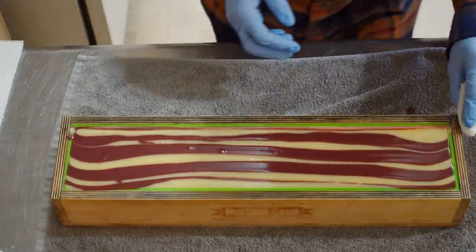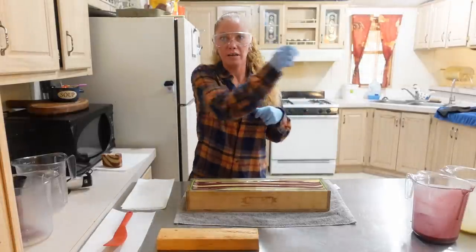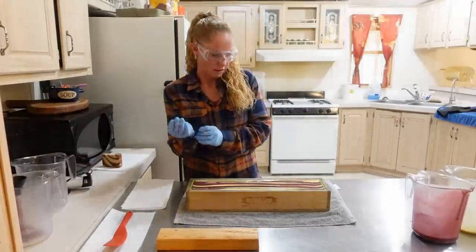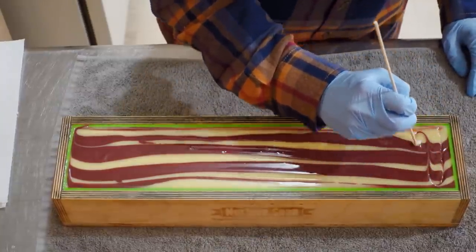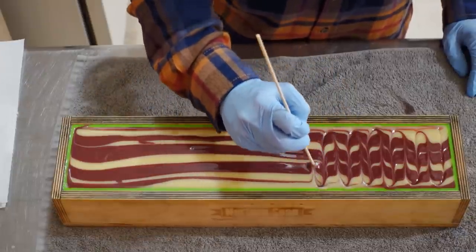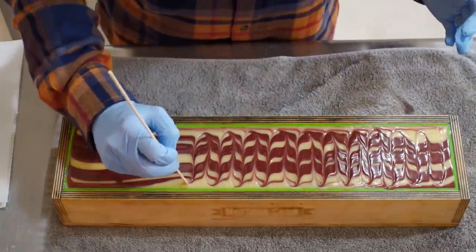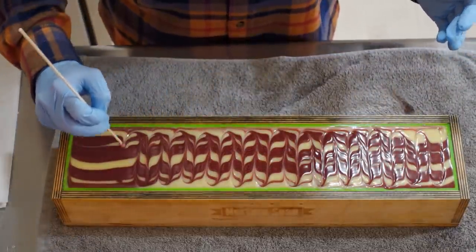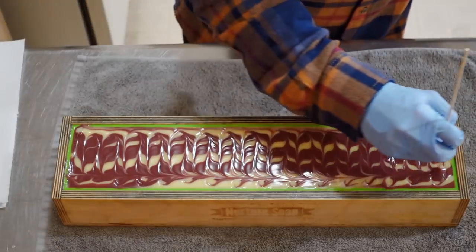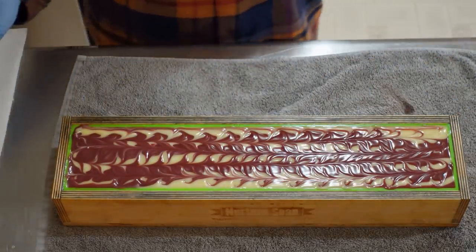And then we'll show you how we top this bad boy. For this topping, we're just gonna take the skewer and kind of go zigzag this way and then this way. And it just gives this really pretty swirly kind of a look. Okay, so we're just gonna go like this all the way down. And it already looks beautiful. Something about that swirl, man. Okay, now we're just gonna go zoop. And that is the topping.